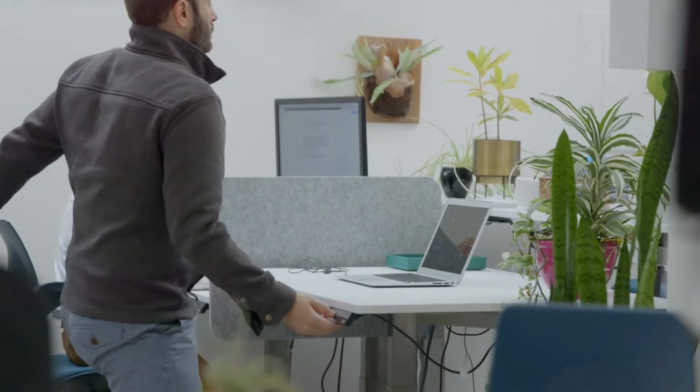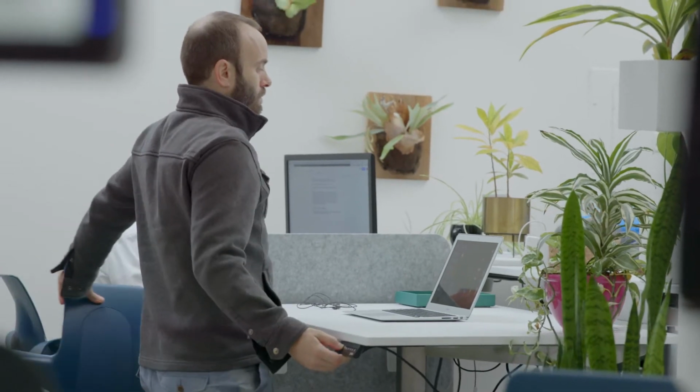I guarantee I'm more productive at work because of the adjustable desk situation. I'm not reading the studies, I just know what it means for me. I know that it makes me feel better and keeps me more engaged.